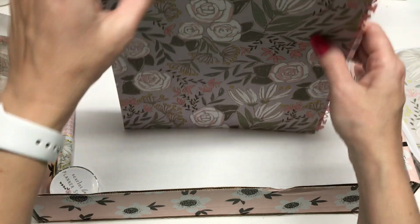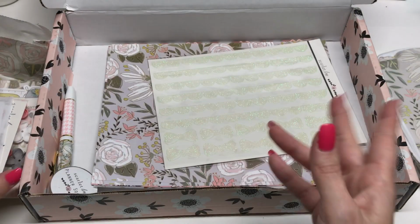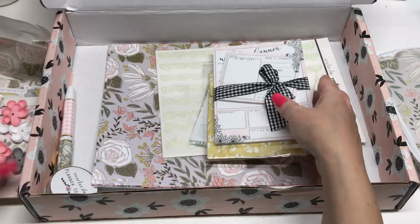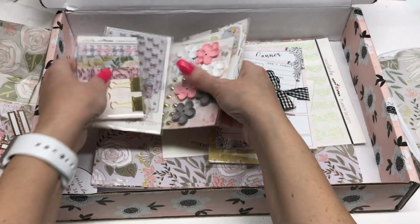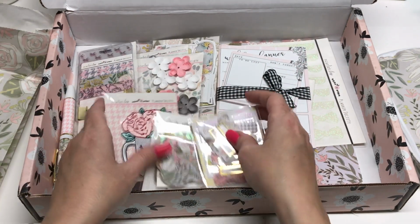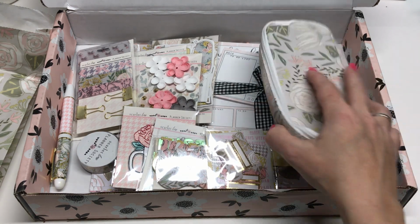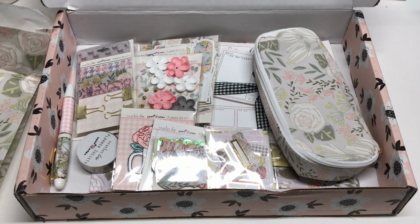This to me is definitely worth $39.95. It's like you have everything you need to create a new planner or add to an existing one. Definitely enough stuff to create a new planner. So I might just create a new planner with this. I gotta think about it. I am so impressed with all this stuff. So yeah, first time with the subscription box and I love it.